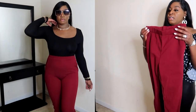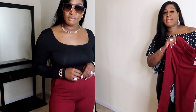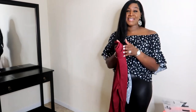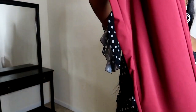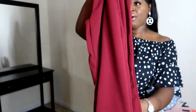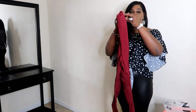Oh, these are going to look really, really nice with sneakers. I can dress it up, dress it down, wear boots. Y'all know all the things. But these slacks are gorgeous. Okay, so here's what they look like close up, and the color. And what you see is true to color. Here's the bottom. Y'all, thumbs up. I love these already. Super duper gorgeous.